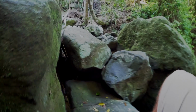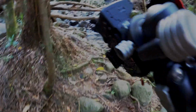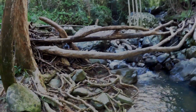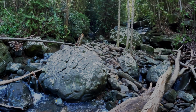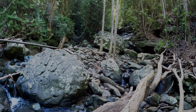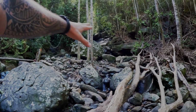Gotta be very careful. Oh, she's flowing up here. Alright. I feel like a kid again in here. And there's probably so many different photos you could take in here. You could spend pretty much an hour or two just in here taking photos.